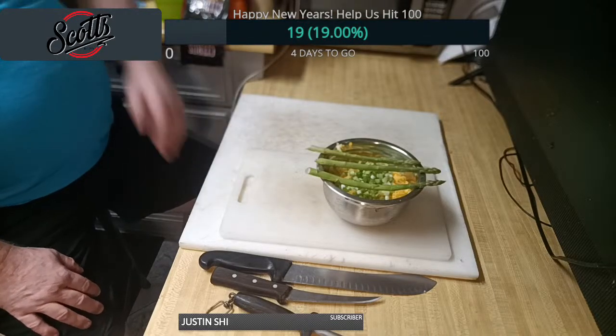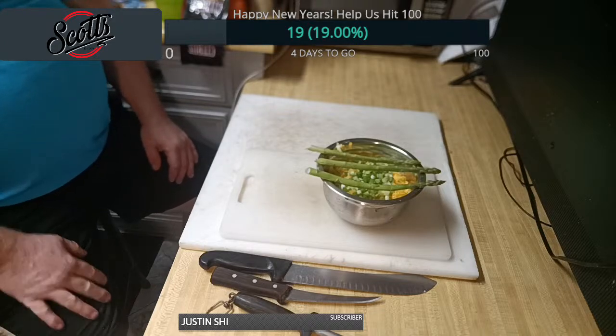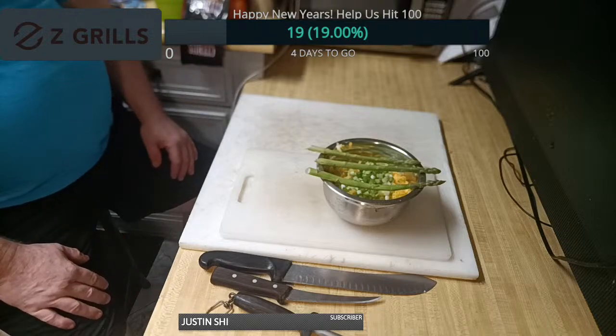So if you guys are, there's not going to be much going on right now. We got the pies. I got the whipped cream. Pecan pie. Sorry, I had to get into it. I got a pumpkin as well.